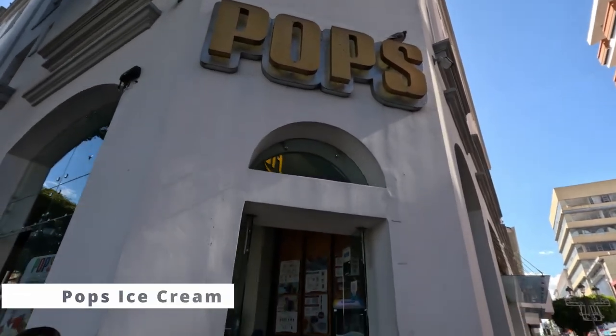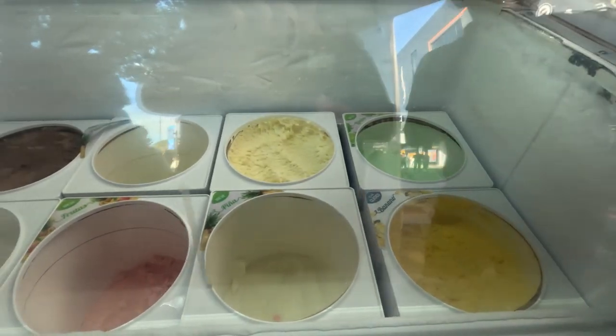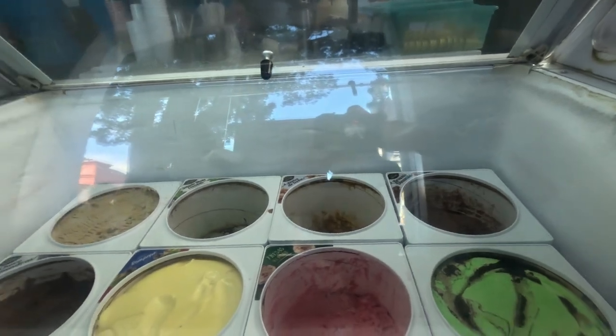So if you're looking for ice cream around Costa Rica, there's a lot of local joints. But one place that you'll find almost everywhere, at least in any of the major cities, is a place called Pops. It's a chain ice cream shop here in Costa Rica. And you've got a few of them in San Jose itself. But the ice cream is fantastic. I've already had it once before. Had the cookies and cream.